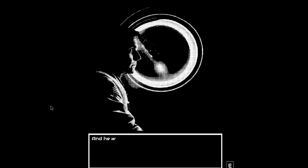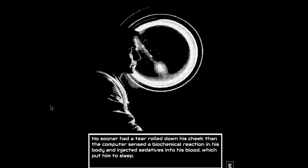They are too different. She will leave to conquer the next mountains and shores, and he will find himself here in complete isolation inside a perfect and logical system built around him. In this metal can floating in the middle of outer space, he'll need nothing. Indeed, he doesn't need anything here. No sooner had a tear rolled down his cheek than the computer sensed a biochemical reaction in his body and injected sedatives into his blood, which put him to sleep.